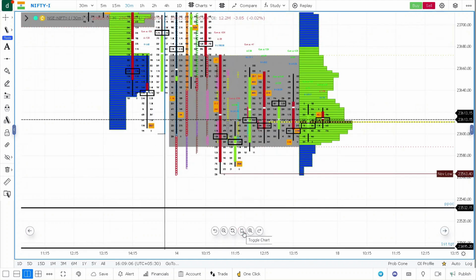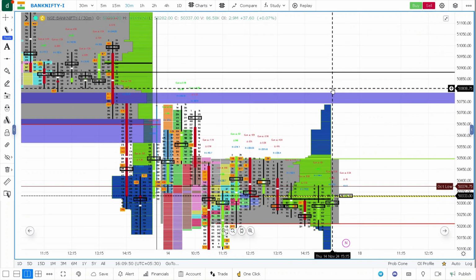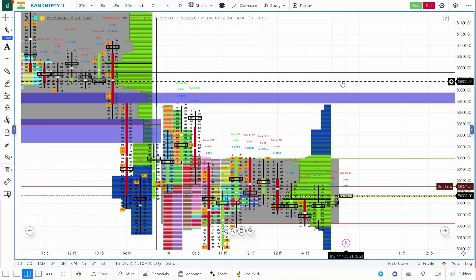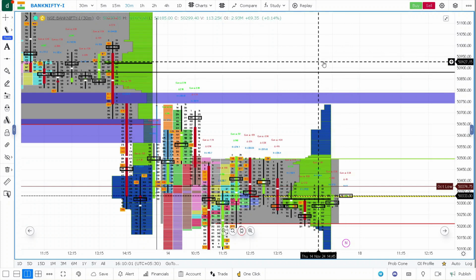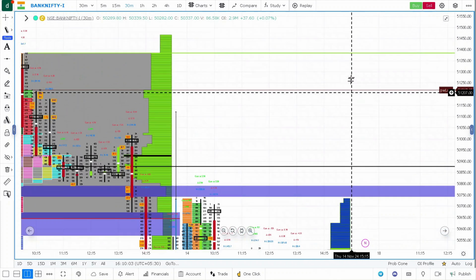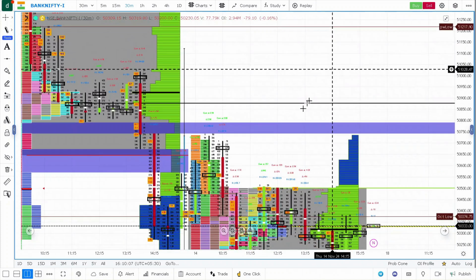Coming to Bank Nifty. What I was speaking about yesterday, for any kind of up move, Bank Nifty needs to get accepted above 50,800 to 850 levels. If there is acceptance, there is a good possibility of an up move towards the PPOC, and it might even go for the value area high, which is at 51,400 levels. But that has not happened.